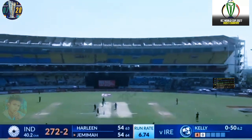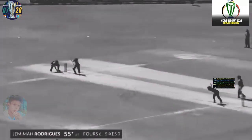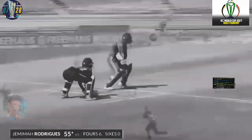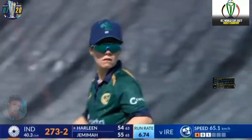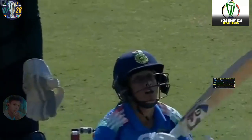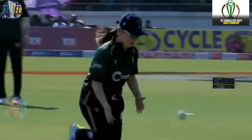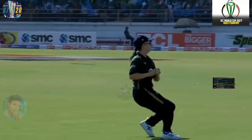Will be some effort for the mid-on fielder. She does like to play those shots through the offside. Ball eludes the fielder. It is up in there for a while, tantalizing the fielder mid-on. No pace at all whatsoever. Rodriguez looking to go wide of mid-on, gets a leading edge. Lucky to get away with that, Jemima Rodriguez.